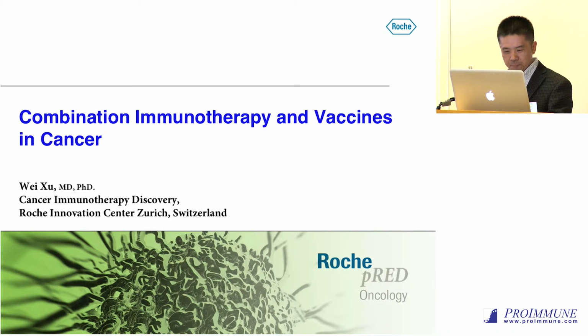So in the last couple of years, we've witnessed much excitement in the field of cancer immunotherapy, particularly the approval of some of the antibodies against the immune checkpoints, such as CTLA-4 and PD-1. But we are not there yet, because as we learned, only a subset of patients respond and benefit from those checkpoint blockades.